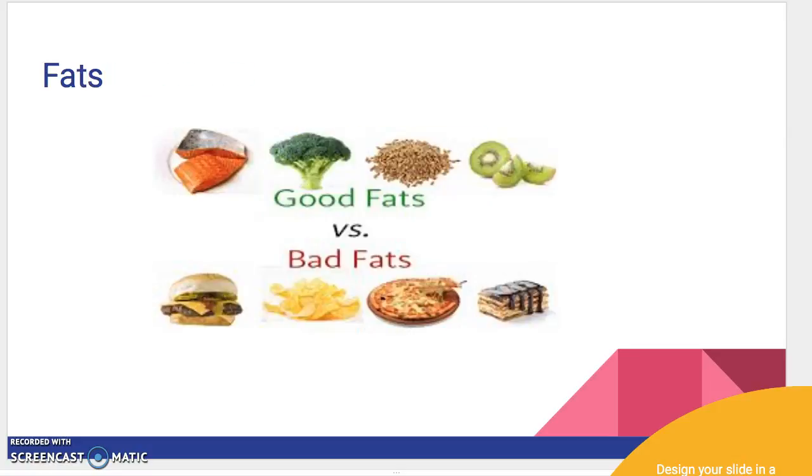Fats. Once again, like carbohydrates, fats are macronutrients and have many functions in the body. These functions include providing energy, absorbing fat-soluble vitamins, which help us to have healthy skin and healthy hair. 30 to 35% of our body should include fats. 1 gram of fat will actually give you 9 kilocalories of energy.